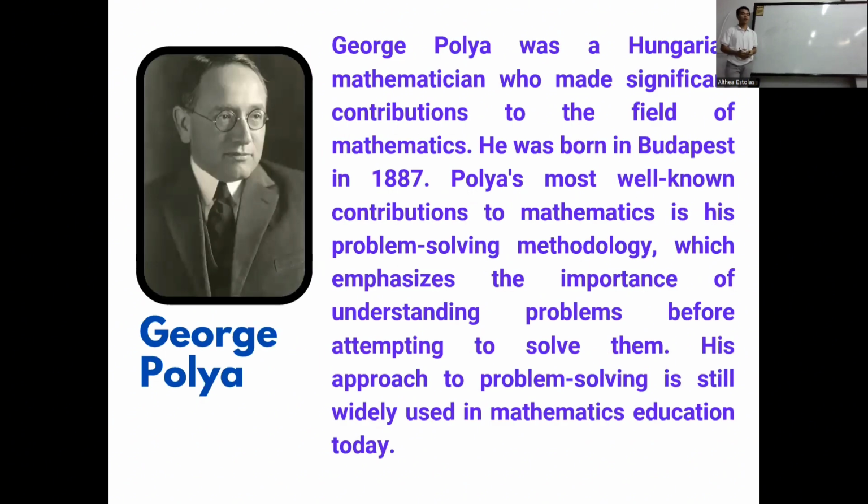George Polya was a Hungarian mathematician who made a significant contribution to the field of mathematics. He was born in Budapest in 1887. One of his most significant contributions is his emphasis on solving mathematical problems by understanding them first. Up until this day, his contribution is still useful in mathematics education.